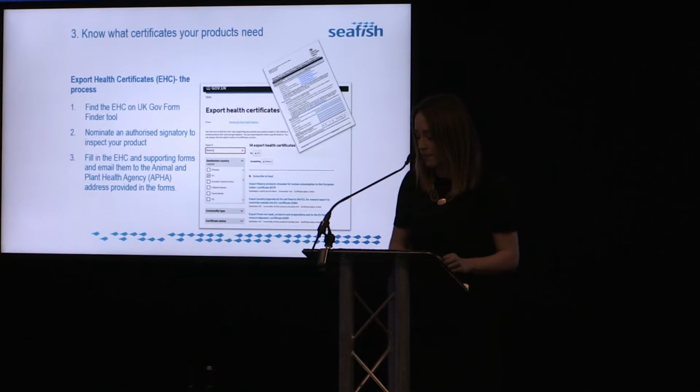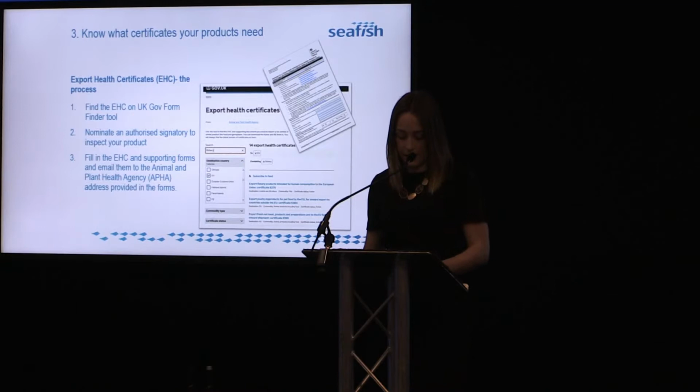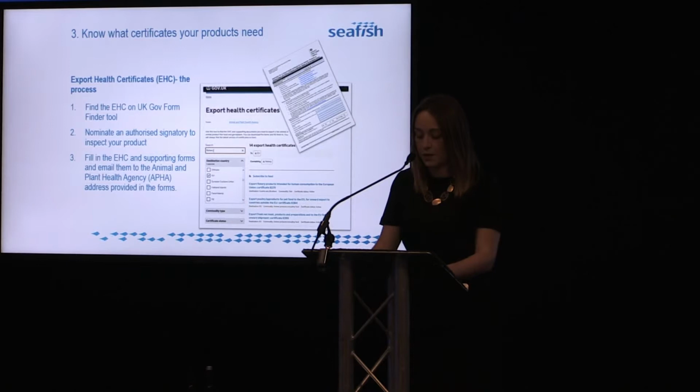So how do you go about getting an export health certificate in an ideal EU exit? Well, firstly, you would find the export health certificate application form and other relevant documents on the UK government's export health certification form finder tool. If you're exporting from Northern Ireland, however, you would need to contact your local DAERA office.